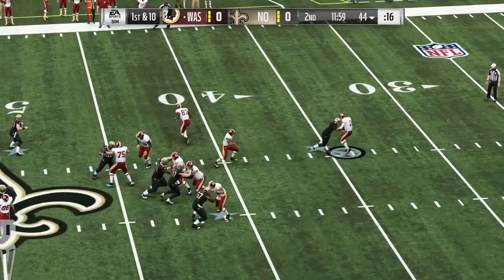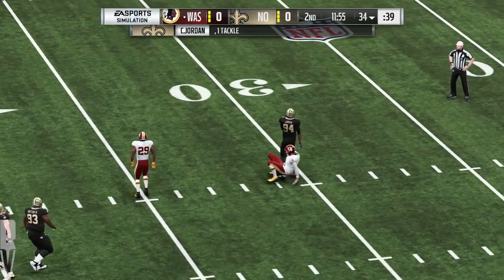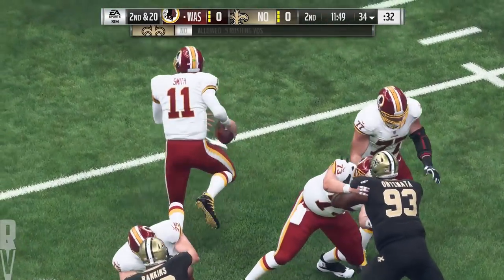They go play action here on first down. Nowhere to escape, and he goes down. Cameron Jordan in there to make the sack. He buries him for a loss of 10.